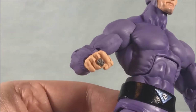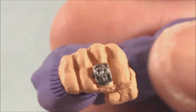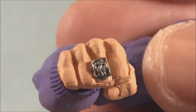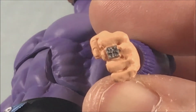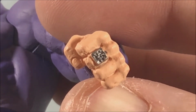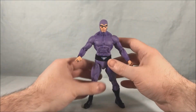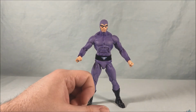He does have his rings. Let me see if I can get a little bit closer there. He's got the skull ring on that hand, and then over here on this hand, he's got another ring. This one's a little bit harder to make out, to the point that I really can't tell what it is. But he does have some alternate hands.